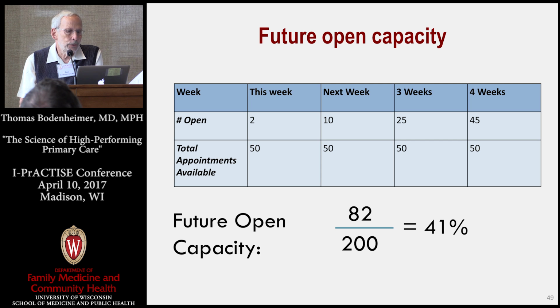Looking at the future open capacity, if you add up the top line, it's 82, and the bottom line, which is the number of total appointments available, is 200. Your future open capacity is 41%, which is not so bad. If you have really bad access, there'll be no open appointment slots during these 4 weeks, your future open capacity will be 0, and then your access is going to be really lousy.